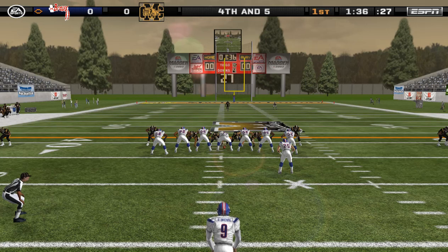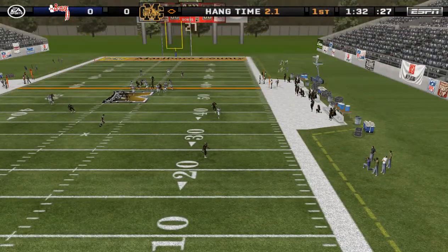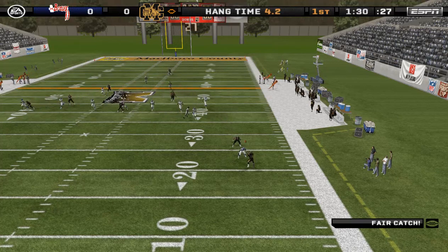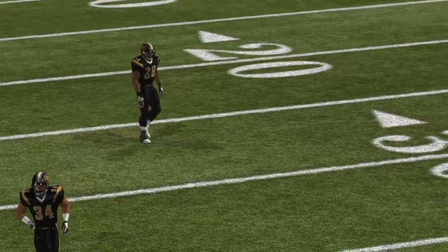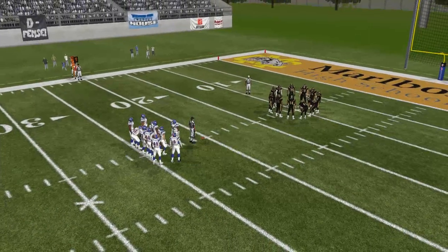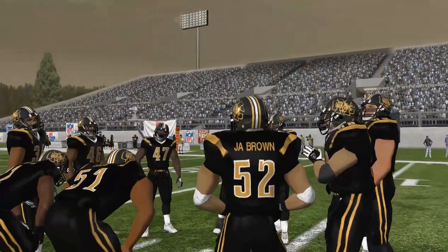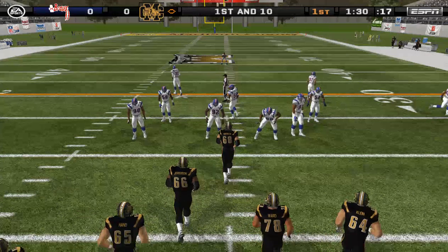So they'll line up to punt after going 3-and-out. Fair catch called for. Fair catch made at the 20-yard line. Ball on their own 20. Ball on the 20-yard line.